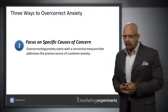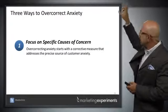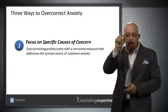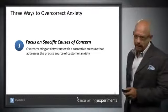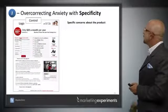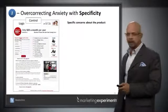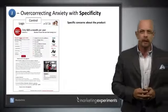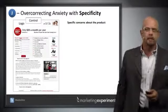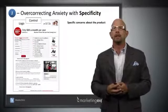Focus on specific, very specific causes of concern. Overcorrecting anxiety starts with a corrective measure that addresses the precise, now precise is the operative word, the precise source of customer anxiety. And let's look at an example. Here is the control. And look at the specific concerns about the product that we might see. In fact, as you look at this audience, if you can get a sense of this on your screen, give me the sort of concerns that people might experience as they interact with a product like this. Just use the Q&A feature of your GoToMeeting and give me some feedback.